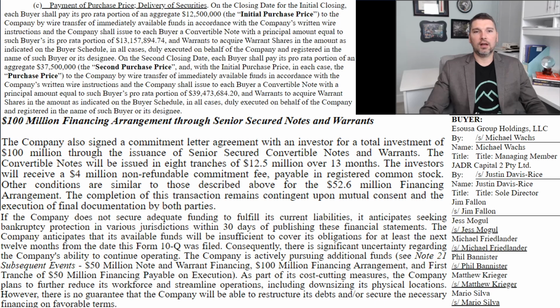And again, they are going to get the 12.5 for a pro rata portion. They're going to actually receive 13.1 million in value of common stock that they have the choice to purchase with, as well as those warrants that I mentioned. And then for the second, this 37.5, they're going to be able to get, and this is that 5% discount, 39.4 million worth of common stock, as well as the warrants.